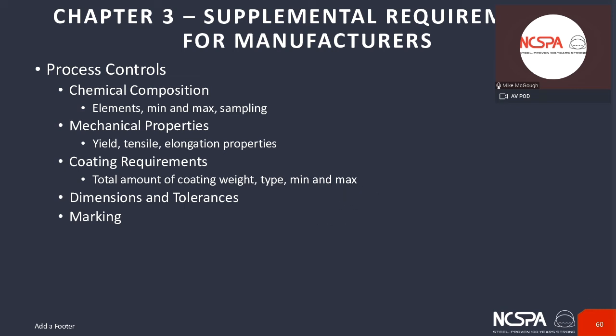Again, weigh, strip, weigh is the referee method there. A triple spot test is what's used. A sample is taken from the edges of the coil, not all the way to the edge, I think it has to be 2 inches from the edge, as well as the center of the coil. So a triple spot test is what is used for this weigh, strip, weigh.